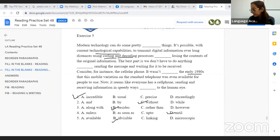Right? Any other doubts, anybody? Any questions?